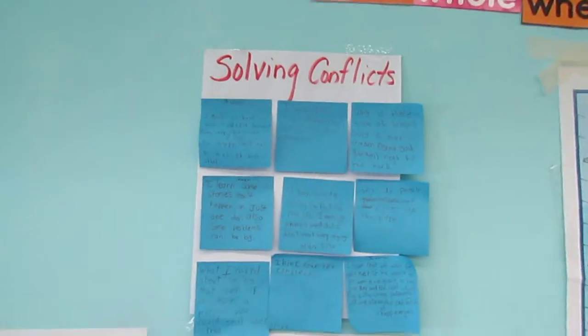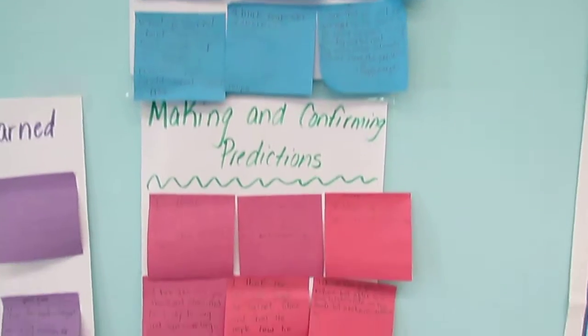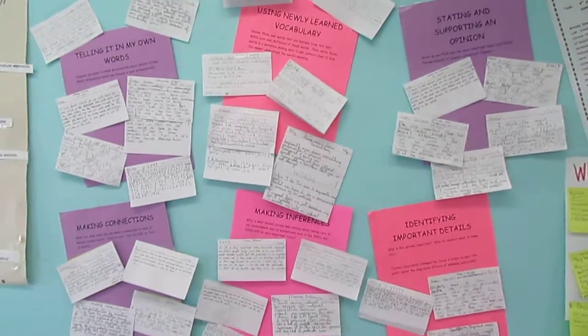This was another book that the 5th grade students were working on, Solving Conflicts from Night of the Spadefoot Toad, Making and Confirming Predictions. Over here, this was a great activity. We worked on this for about a week or two.